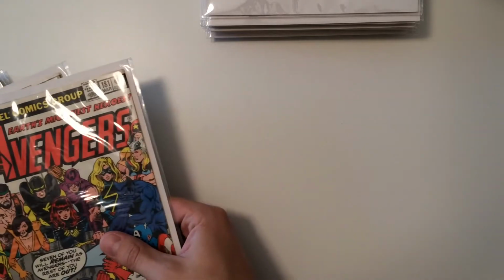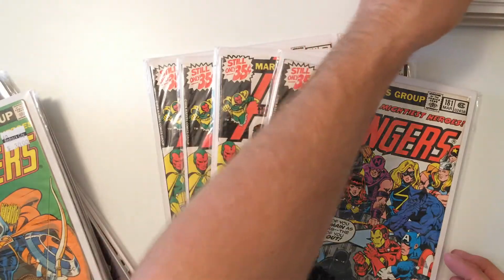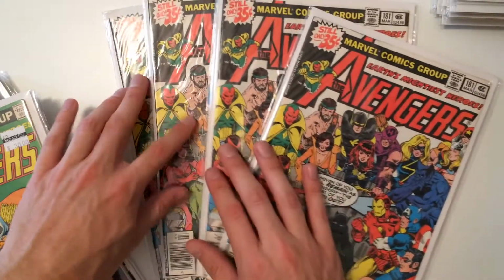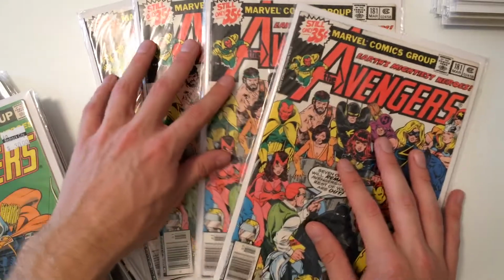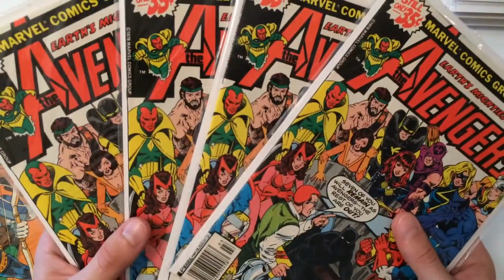I think I've got a few more Avengers books here. Here we go with 4 different copies of Avengers 181. It's the first appearance of the new Ant-Man guy, the current MCU Ant-Man, Scott Lang, I believe. These aren't stunning copies or anything, maybe 6.0s to 8.0s. Still worth 20 to 30 bucks maybe a piece.